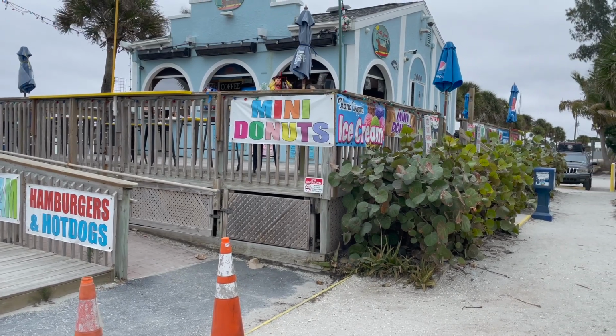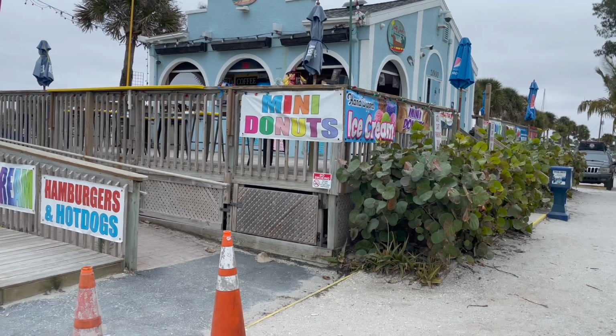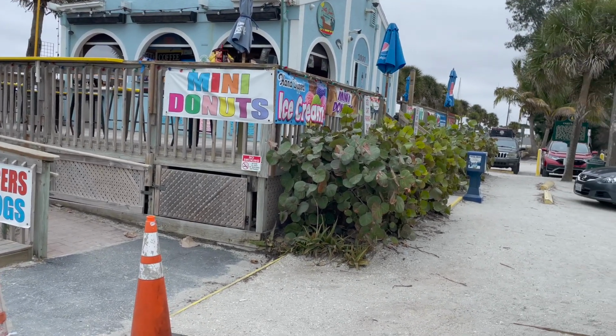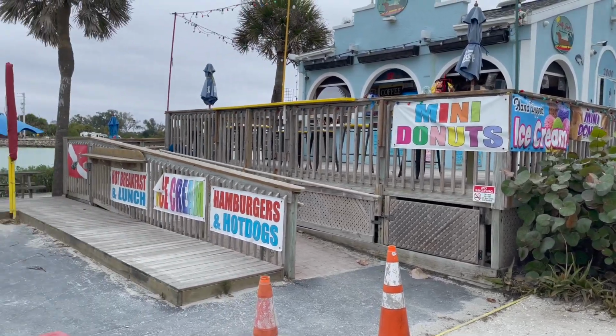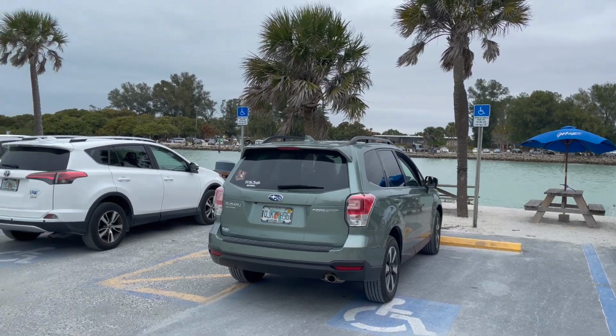But there's a little snack shop here. It's called Jetty Jack's, and they got all kinds of stuff: breakfast, ice cream, hamburgers, hot dogs, anything you can think of. And I'm gonna come back around here and show you the parking lot here.